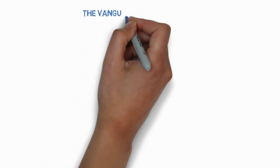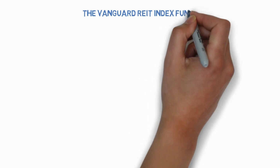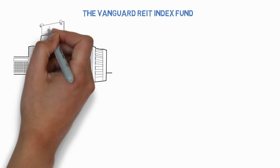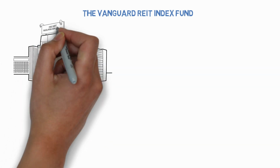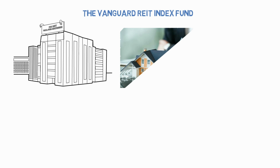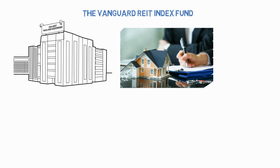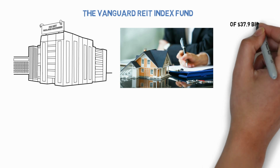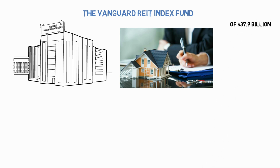Fourth is the Vanguard REIT Index Fund. The Vanguard REIT Index Fund provides a way for an investor to gain exposure to real estate in an IRA. The fund invests in REITs that buy office buildings, hotels, and other properties. This fund may provide a good method for portfolio diversification, as real estate often moves separately, but not necessarily divergently, from the stock market.